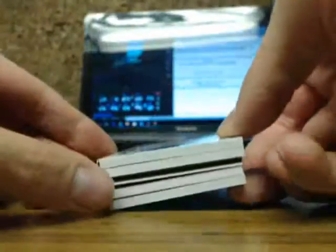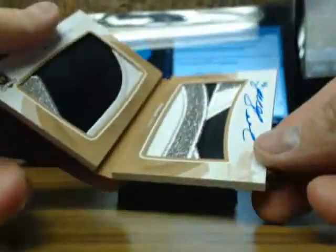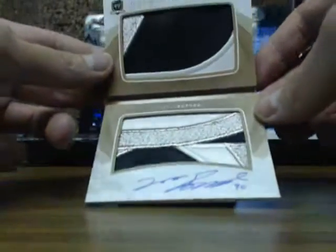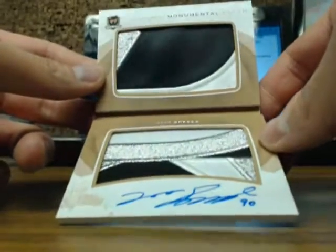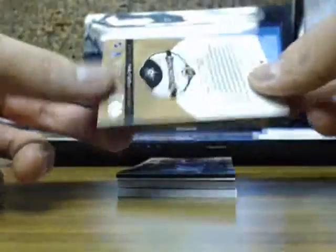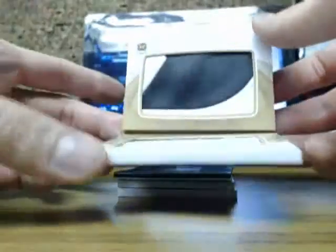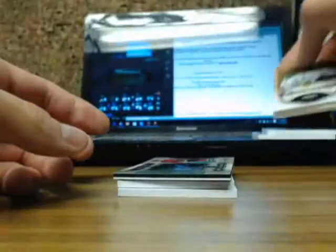And our next one is a monumental patch, number 2 of 3, going out to the Dallas Stars. So just give me a sec here, we got to put that down. Jason Spezza, going out to Dallas. It's going to be up, and it's a nice one, monumental patch. Best way to put it, it's like the capital D off the NHL logo there. So nice hit there, going out to the Dallas Stars. And these are questionable case hits because we've had cases where they were it and some of them were not. So just the guys in this break here, just proceed with caution.